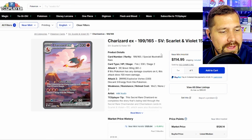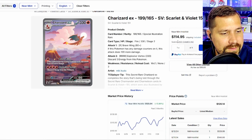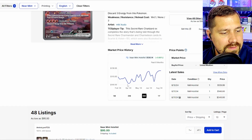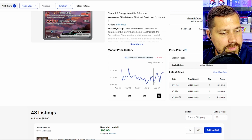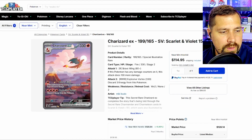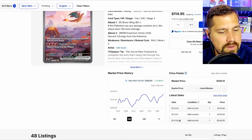Charizard EX. Near mint is looking like 115 shipped. It's been kind of all over the place the past few months. Let's see, similar, a little bit jagged, but on the upward trend. In the past year, kind of all over the place. Just lately we're seeing this upward trend here, which is surprising because there's a little bit more information out there that this reprint is coming. So I don't know if this will be stable for that long.